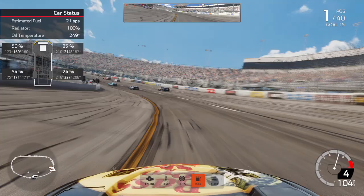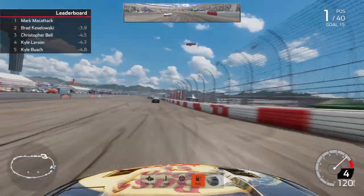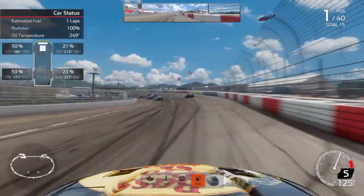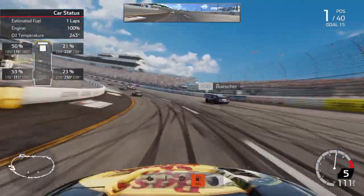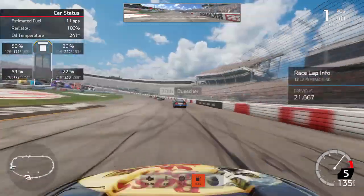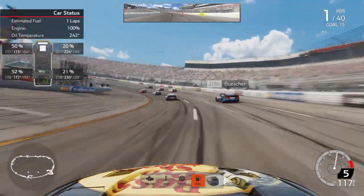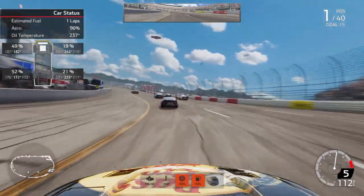Man, do we take 2 or do we take 4? I mean, we have a really big lead, but oh boy, what decisions. Nobody's pitted yet, by the way. I only have 1 lap of fuel. I probably should have pitted that time, but we're gonna have to pit this time, so we will box this lap and make our final pit stop of the day.